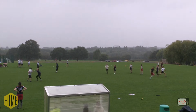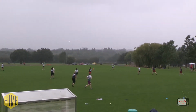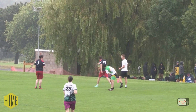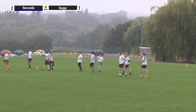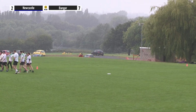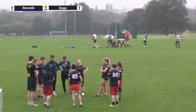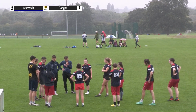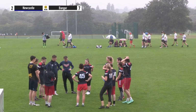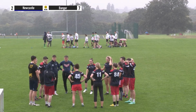Still a very characteristic shot from Bangor, but arguably looking off some open receivers that they could have thrown to, but it's gotten them the half. So we don't have too long left of gameplay. So this will be looking like Bangor taking the win here, unless Newcastle can pull off some absolute miracles. But Newcastle have definitely progressed a lot further throughout this game. Their shots are coming off a lot better. The chemistry is developing. And hopefully they can come away from this discussion with a completely fresh mind.